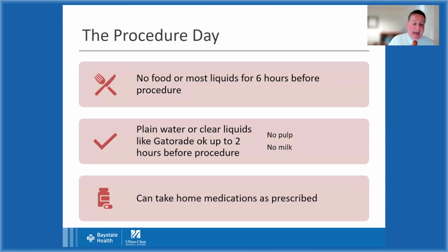So what happens on the procedure day? Because you're receiving sedative anesthetic, you need to have no food and most liquids for 6 hours before the procedure. So to make sure that your stomach is empty of foods and liquids that are not water. Things like plain water or clear liquids, things that you can see through, like Gatorade, apple juice that doesn't have pulp in it, those are okay. Cranberry juice as well. If it's a liquid you can't see through, like milk, or has bits in it, like cider or orange juice, then those are off the table. But if they're completely clear, then you can drink those up to 2 hours ahead of time.